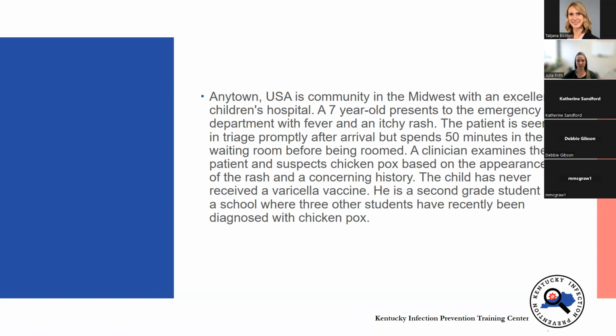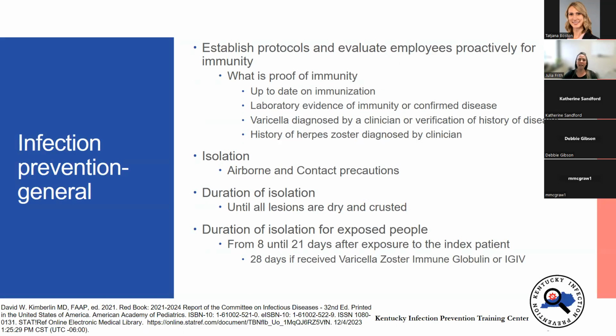So what do we want to do from an infection prevention perspective? One key element is that we want to be very preemptive in establishing protocols around healthcare worker immunization, prompt isolation of individuals that present with fever and rash, and isolation of those individuals that have been exposed. And so when we talk about establishing protocols for employees, proactively for immunity, really understanding what is proof of immunity. According to the American Academy of Pediatrics Red Book, this could include up to date on their immunization, lab evidence of immunity or confirmed disease, diagnosis by a clinician or verification of history, and a history of herpes zoster diagnosed by a clinician.